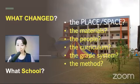Of course, number one, the place and the space. No face-to-face classes means that the students cannot go to school physically, cannot go to school in the campus, into the school grounds, and have their classes in the classroom. Okay? Are the materials the same? Probably. Maybe some schools said, bakit papalitan ba natin ang ating mga textbooks? Maybe some schools adopted the same textbooks.